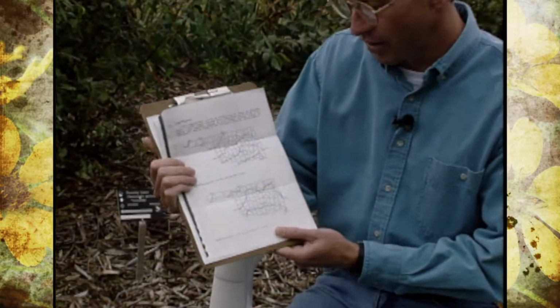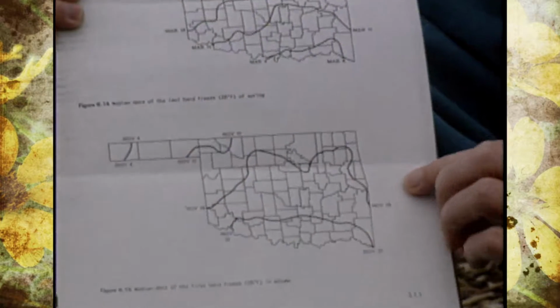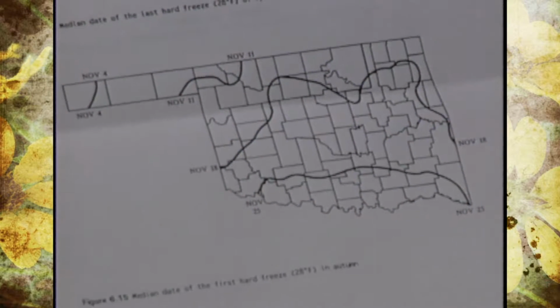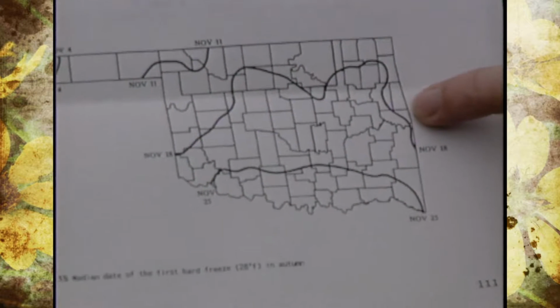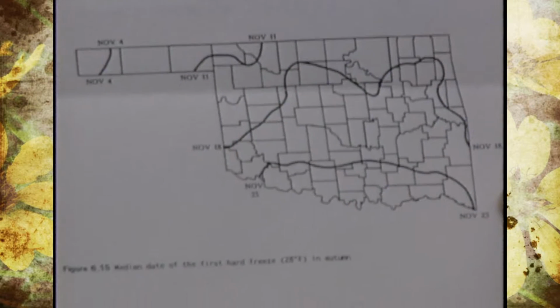But if you're not sure when the first heavy frost would be, let me show you an updated map here by the Oklahoma Climatological Survey Group out of Norman. And you can see that here's our map, and it's a hard freeze date, which is 28 degrees Fahrenheit, and that means things like mums or any tender herbaceous perennials or annuals will be killed. And you can see that they have it broken down into different parts of the state. November 4th, 11th, and the 18th would be about for us here in Stillwater, and then the 25th of November.